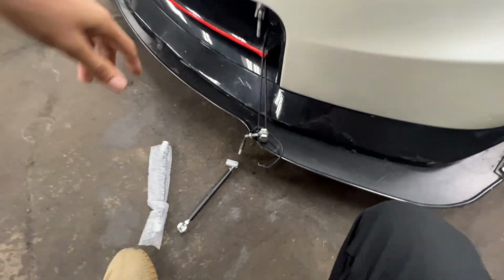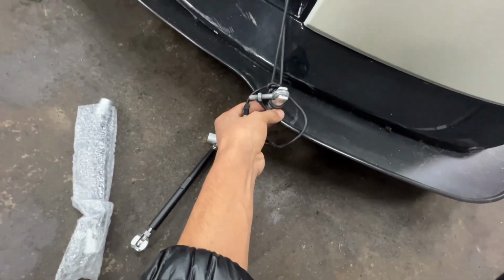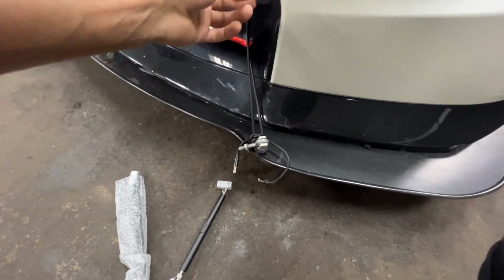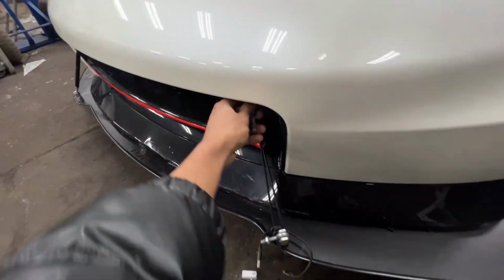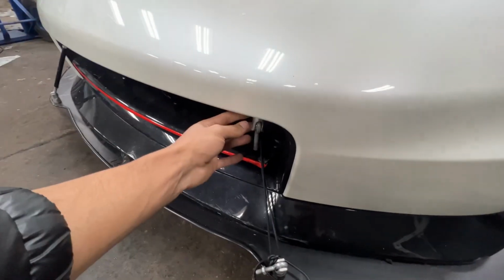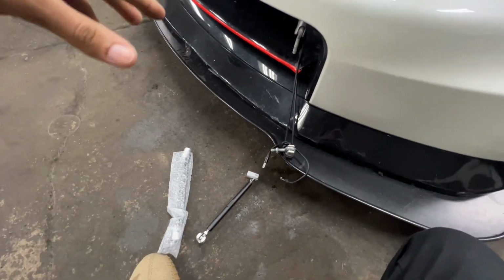So this is gonna be the first problem that we fix, is the splitter, because my splitter is scraping everywhere and I don't want that. So we're gonna fix this real quick. So the only hole I made was this one on the top, like right here in the bumper, because it's too short to put it in the frame. But yes, you can get away with just doing it on the bumper if you had that question. But now let's jump into the time lapse.